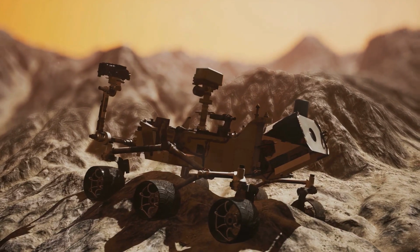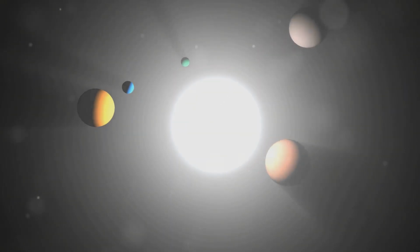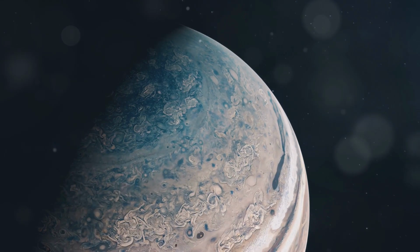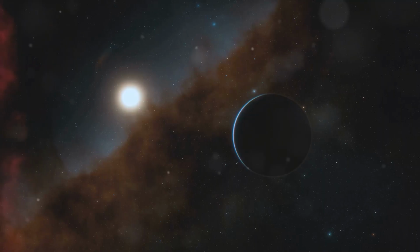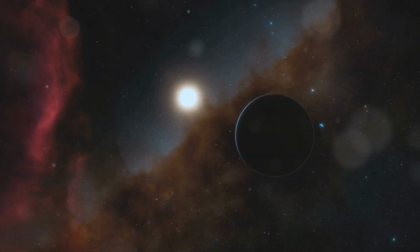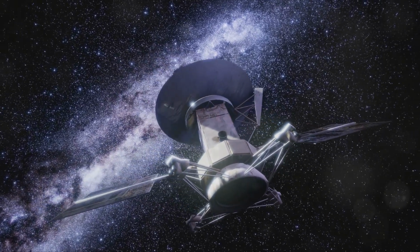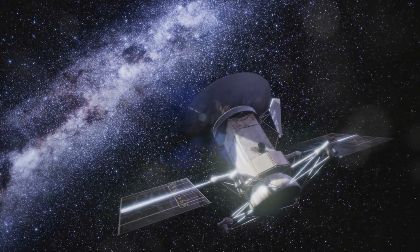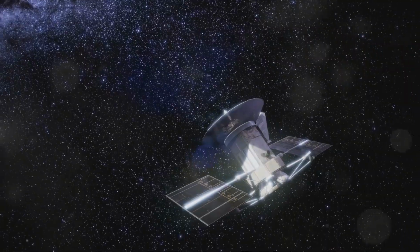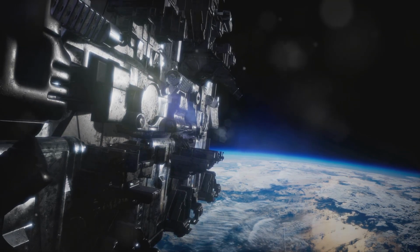Another major challenge is our current technological limitations. Our telescopes, while powerful, can only provide so much information about these distant planets. We can detect their size, mass, and sometimes even their atmospheric composition, but getting detailed images or sending probes to these planets is beyond our current capabilities. The technology required to travel such vast distances or to build telescopes with the necessary resolution is still in the realm of science fiction.